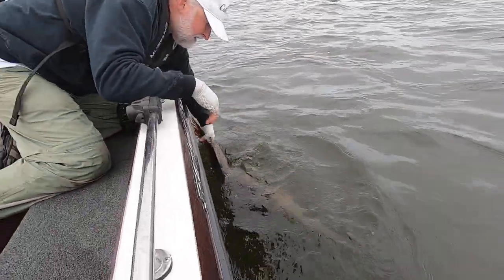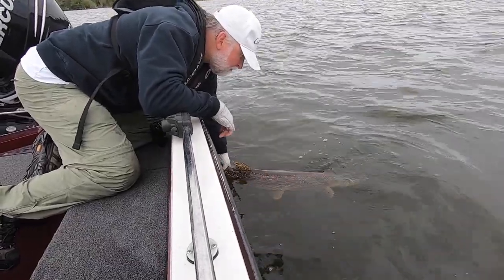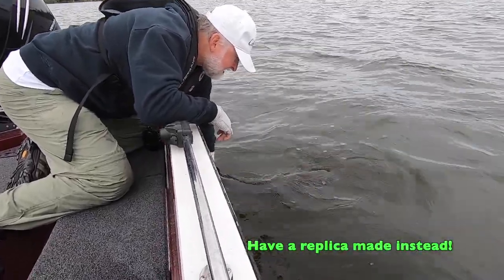Giant northern pike can be over 20 years old. Therefore, it's really important that you protect this resource. You need to throw these big fish back.